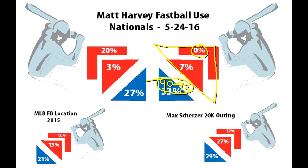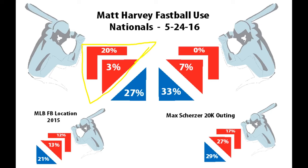So it's not really Harvey that's fatigued, it's the use of his fastball that's fatigued, because instead of that 96 turning into 101, 102 in this up area, it's turning into 90 and 93, the much less aggressive version of his fastball. Against lefties, he was 23% up and in, but 20% was out of the strike zone. So what do hitters do? Cross it off. Sit on 90.